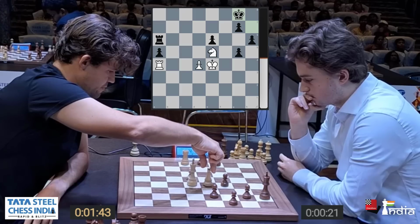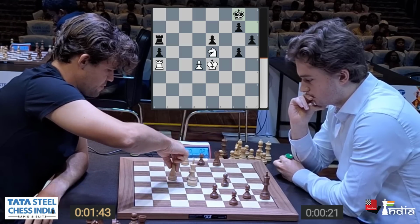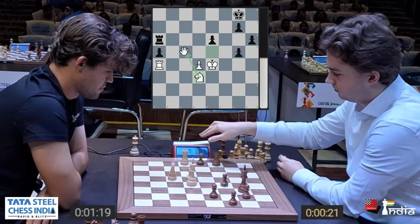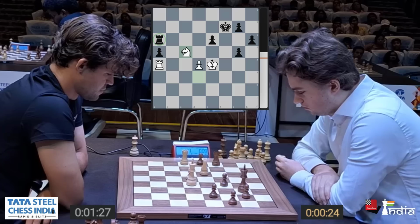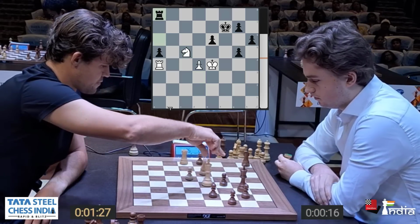Magnus is now going to maneuver his knight. Just see how Magnus has made quite a bit of progress. He goes knight d3. He wants knight c5, king e5. King comes up to f7. Knight comes here attacking the rook. The rook has to move now. Rook b6.